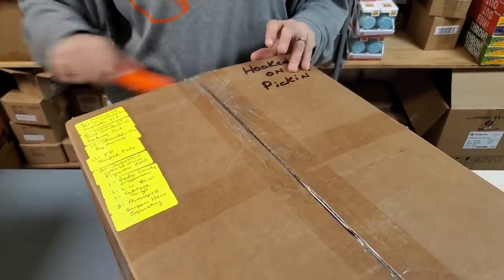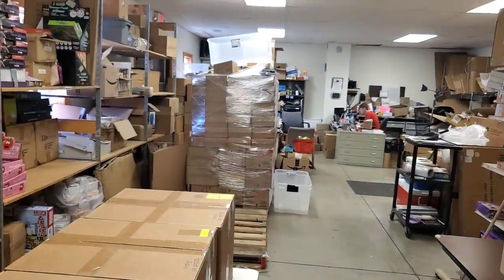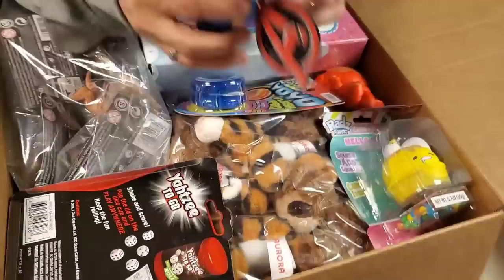We will eventually get through all these toys. This is the last pallet of toys that we currently even have in the warehouse. Well, that pallet over there also has toys. But that's from a different company. Different company, you're correct. So, ooh, look at these guys.